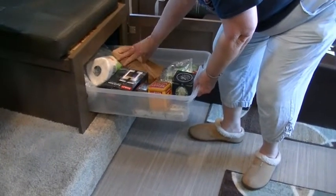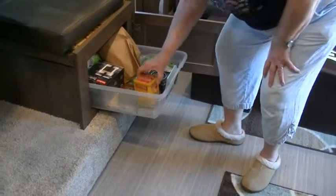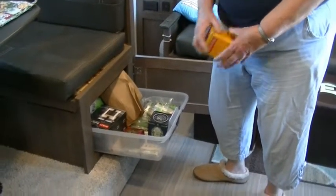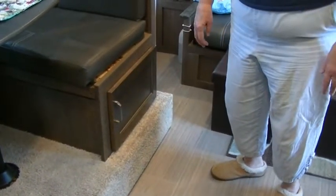So in here I store paper towels, coffee pot, tea, Kleenex, things like that. I have a collection of these tins, so I put tea in them, or we have one for coffee. And that keeps them fresh, and critters don't get in there.